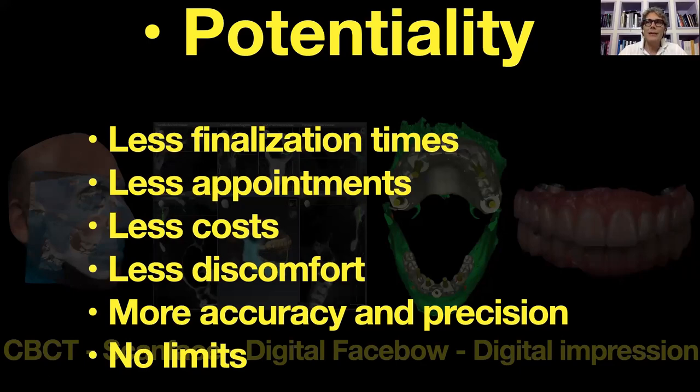So in the end, there are no limits, because the potentiality of the digital field is growing in a very fast way. And I am sure that in a few years, digital will probably become our gold standard to follow strictly, in order to create the best prosthetic restoration and the best therapy.